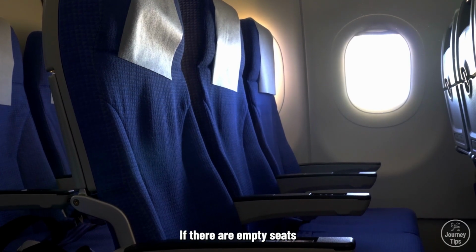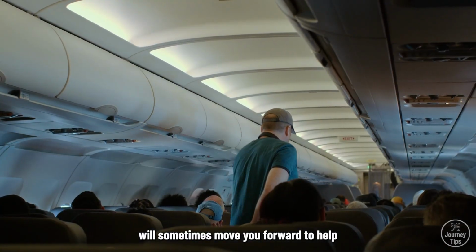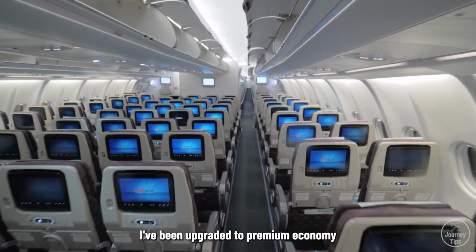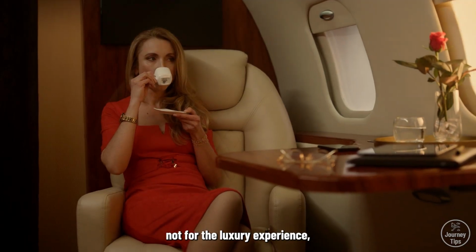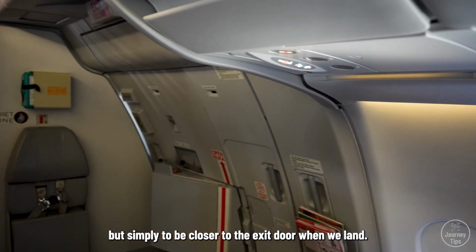If there are empty seats closer to the front of the plane, flight attendants will sometimes move you forward to help you make your connection. I've been upgraded to premium economy and even business class seats using this strategy. Not for the luxury experience, but simply to be closer to the exit door when we land.